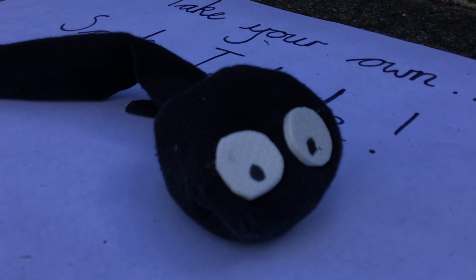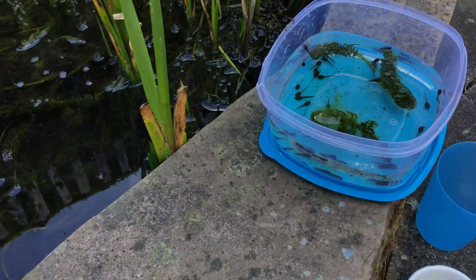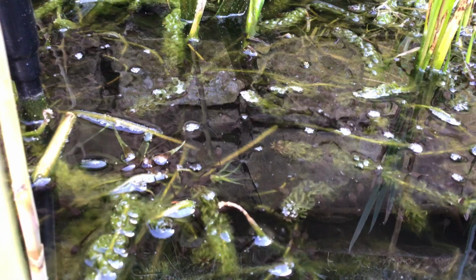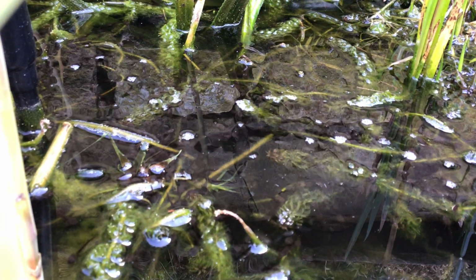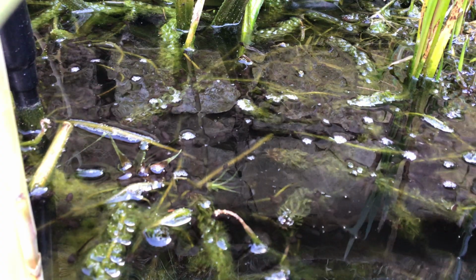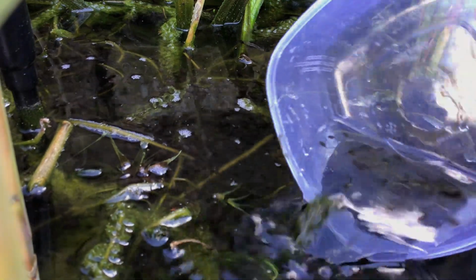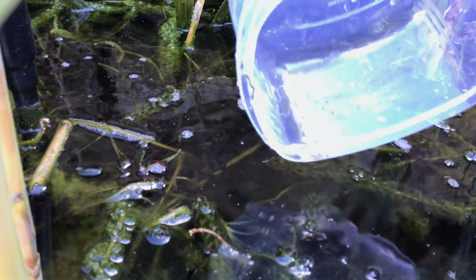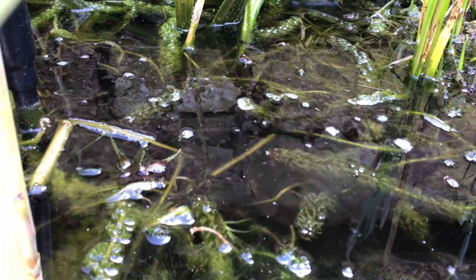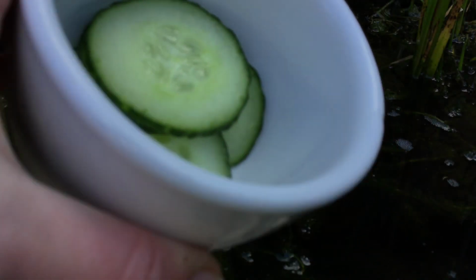Okay, we've got one last thing to do before we finish this pondcast. We need to put these tadpoles back in the pond, and then we're going to give them a little bit of cucumber just to help them along because we've got lots of tadpoles in this pond. So we'll put the tadpoles back in, very gently just lower them into the water. There we go. And then we're just going to put in some slices of cucumber because they really like to eat cucumber.